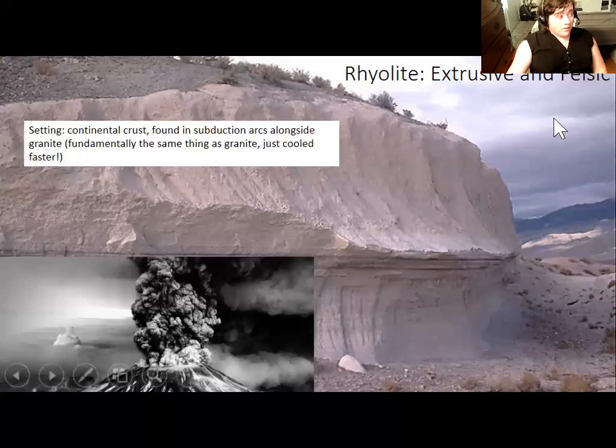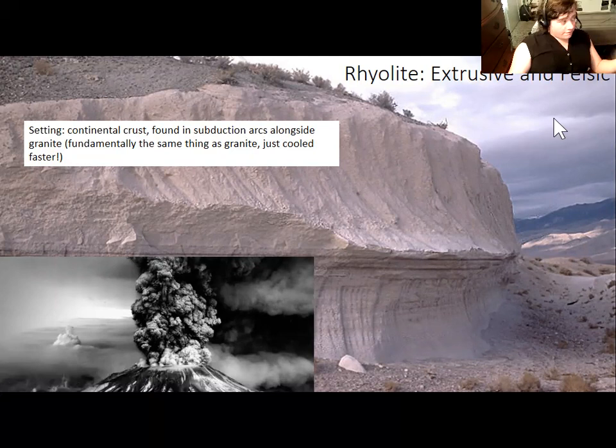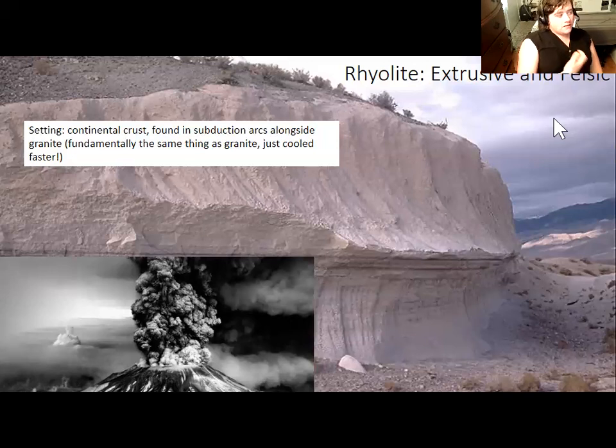And rhyolite is an example of an extrusive rock that is felsic. So this is something you have to consider. Extrusive rocks can be either mafic or felsic, and intrusive rocks can also be either mafic or felsic, or intermediate in both cases. And rhyolite is formed in subduction arcs. It's actually the same thing as granite. Essentially, it's from the same magma as granite. It just cools faster, because the rhyolite is formed from the magma that makes it to the surface and erupts and cools really quickly, in fact, to the point where you get this sort of silty, ashy texture from it.